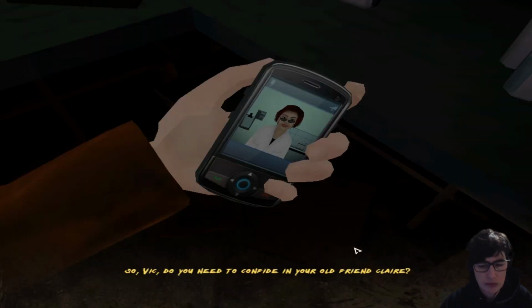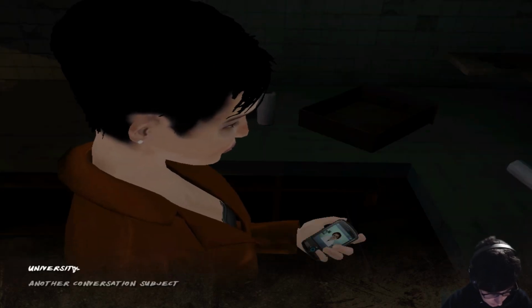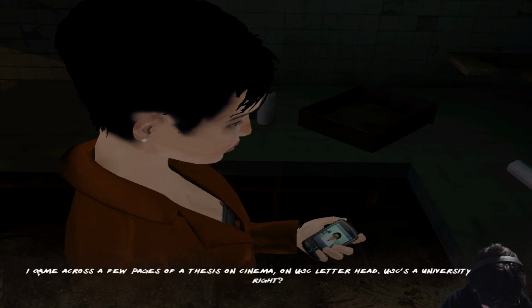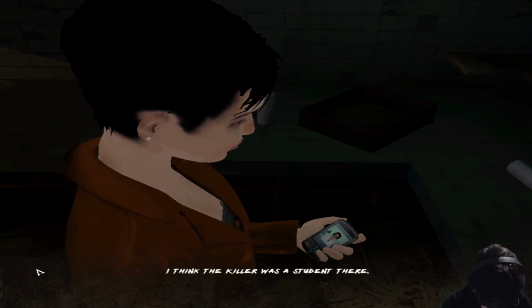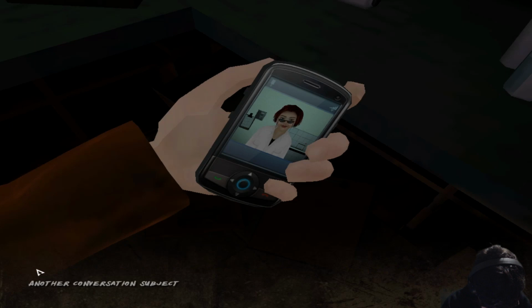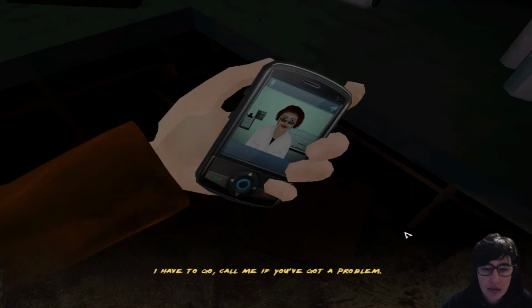So, Vic, do you need to confide in your old friend, Claire? I think I have something new to help ID the killer. I came across a few pages of a thesis on cinema on USC letterhead. USC's a university in LA, right? I think the killer was a student there. It's a very interesting lead. I'll contact the university and get a list of possible candidates. Okay. I have to go. Call me if you've got a problem.